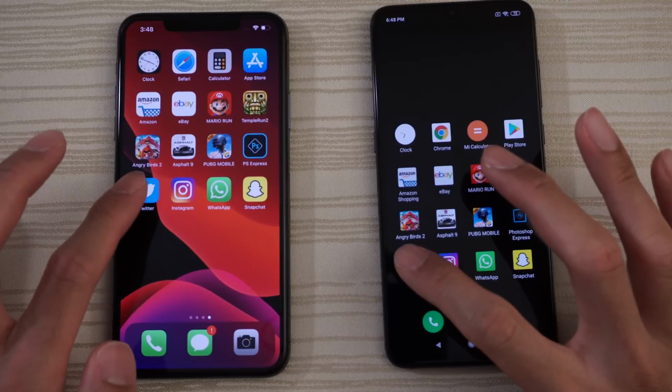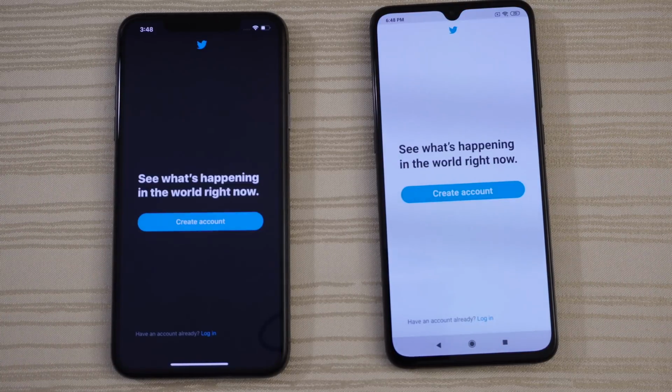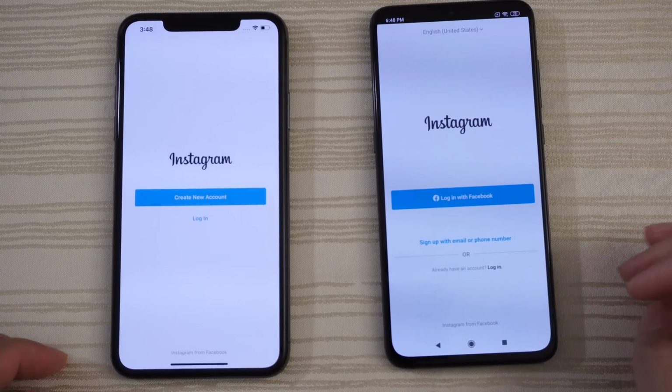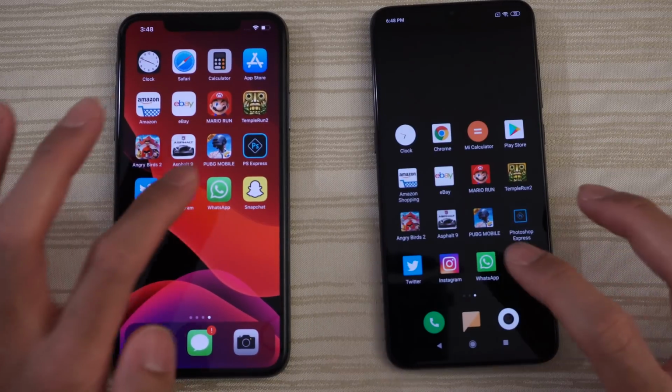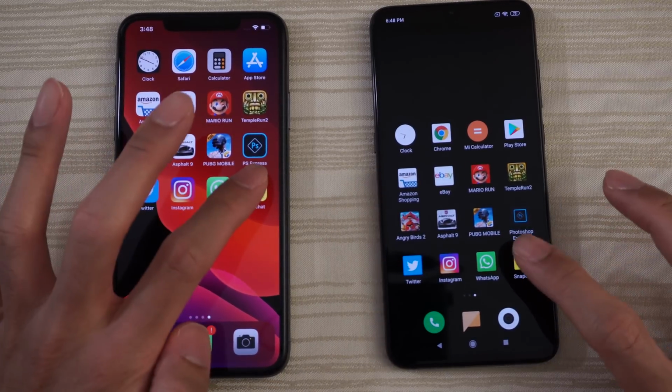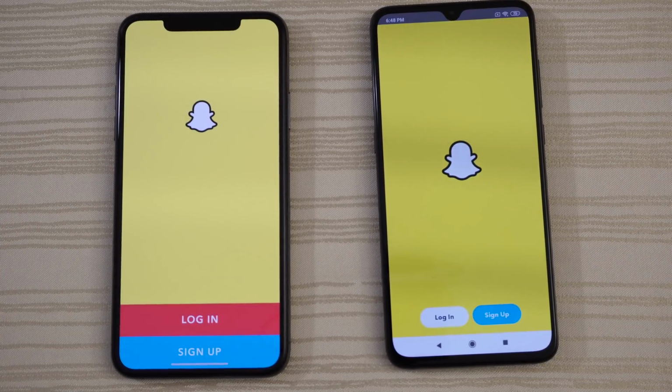And then some social media apps. We do have Twitter on both phones. Faster on the right. And then Instagram. Oh, about the same, but a little bit faster on the Mi 9. WhatsApp, faster on the right again. And Snapchat, Xiaomi Mi 9 out in front.